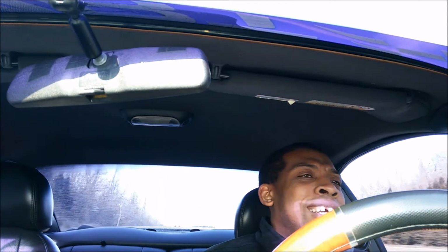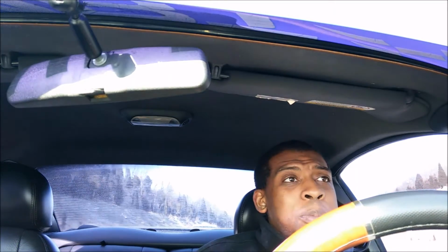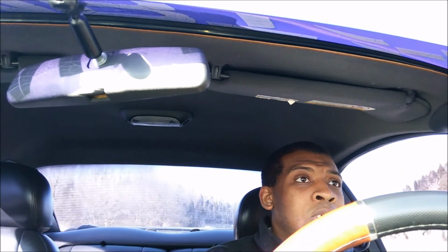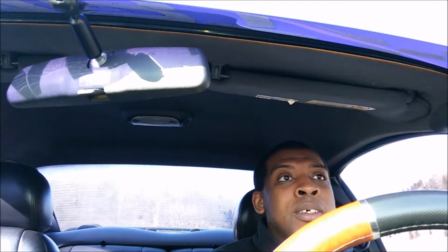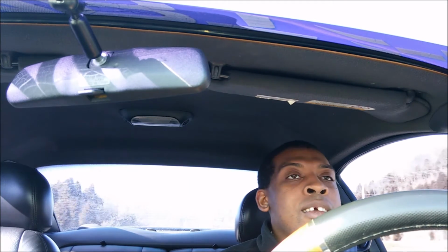Extremely fun. If you're thinking about buying one, definitely go for it. In my opinion, it's actually pretty practical too. I'm driving this car in the middle of winter on a nice day. I don't take it out when it snows or when it rains real bad. It's too nice of a car to risk somebody hitting it.